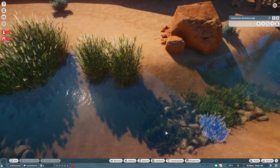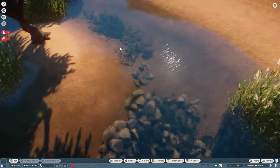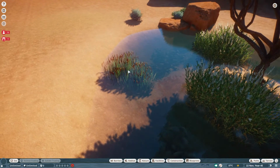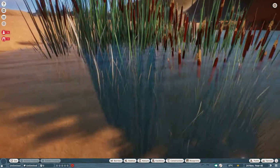That's the eelgrass. Where's the moss? There's the moss. What is it? Hydrilla plant. Looks fantastic, that stuff. So that's just sort of scattered around the base. Also got some of the little bulrushes in here as well. Well, actually they're called cattail reeds, but we know them as bulrushes in England.